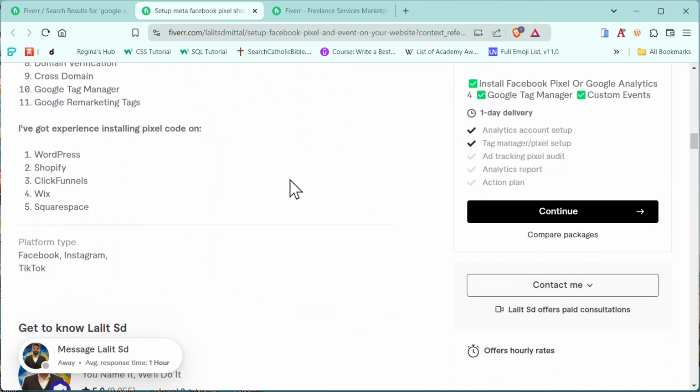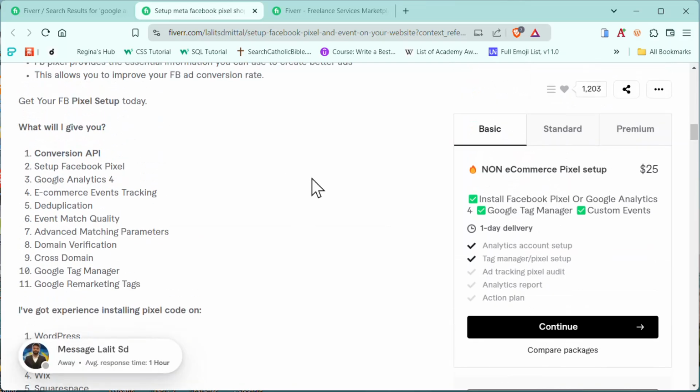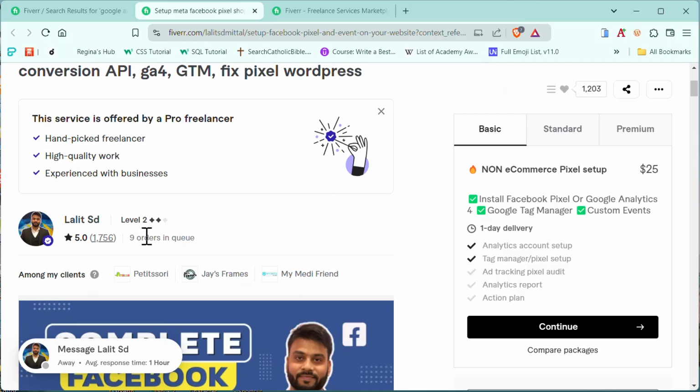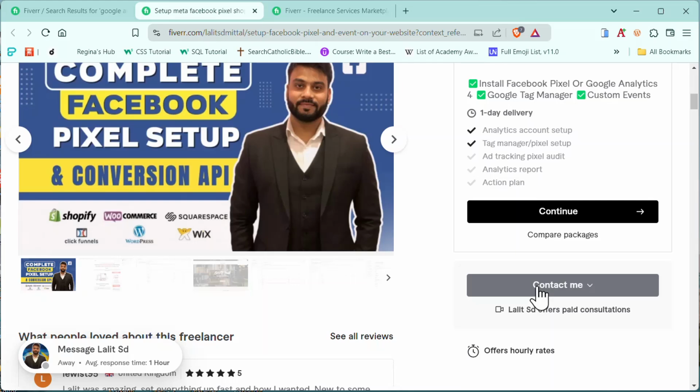So I collect 4 or 5 of these people that seem to fit the bill. Their prices are pretty good. And just so you know, the higher they score, like this guy is a level 2. Now he would be a little bit cheaper than a level 3 or a level 4 because he's still building up to that. Depending upon what your budget is, if you search around, you can find somebody a little bit cheaper here, a little bit cheaper there. So then what I do is I always click on the Contact Me button, okay?